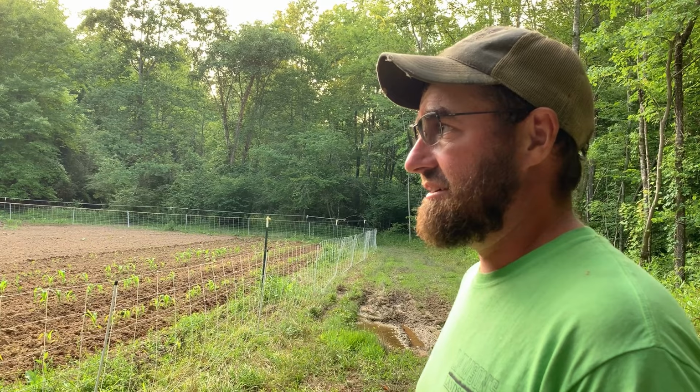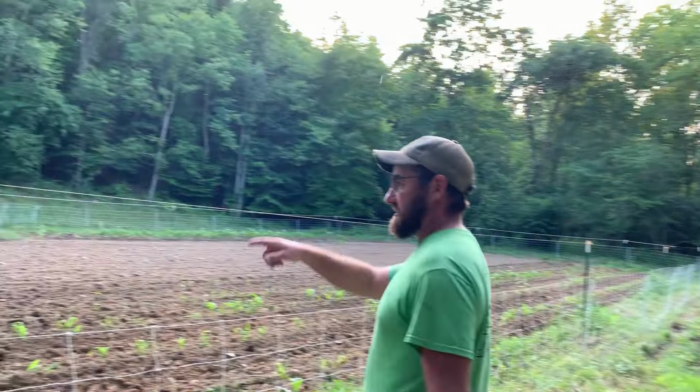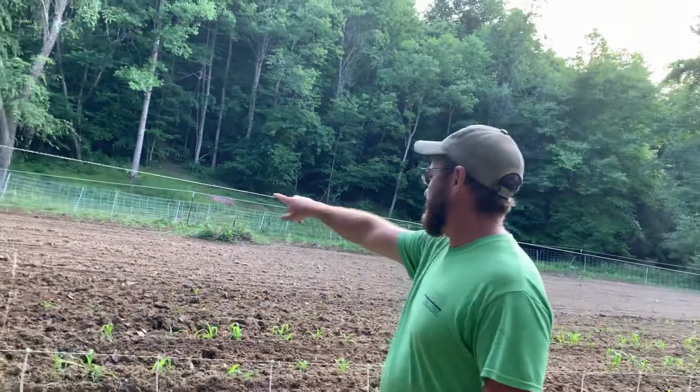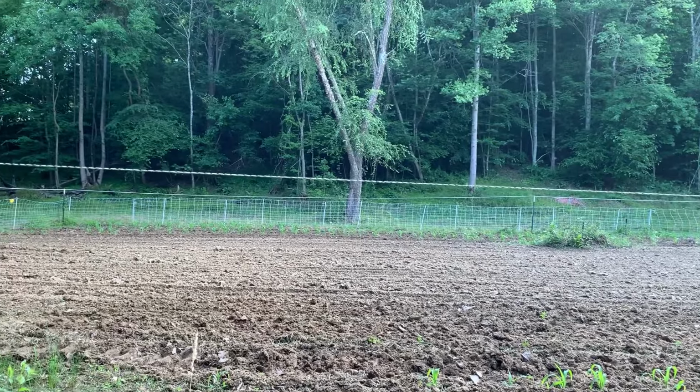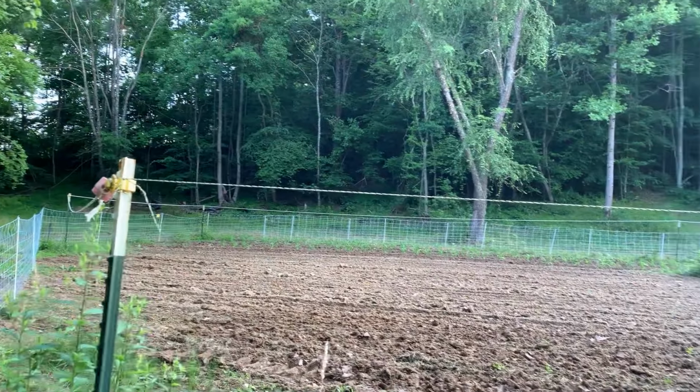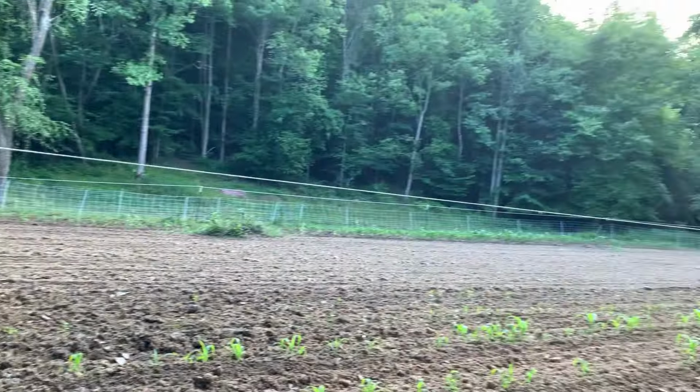Any old ways, I promise you that'll keep a deer out of your garden. And look, it don't even have to have the big string on the inside. Right across here, we've got the little bitty braided wire. As long as it's something the deer can see, a physical something, they will not try to jump over this. But anyways, that's how we do it.